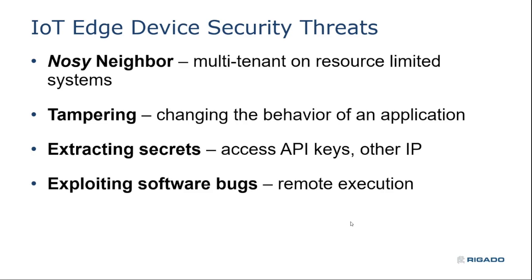So I'll first dive into the multi-tenancy situation, where that threat is really that there's other software and applications on the IoT device. And really these problems have been solved in the cloud and in VMs with containers. But on small, resource-limited IoT devices, the overhead of running a VM is essentially untenable. Even using containers like LXD drives up memory and CPU usage while adding lots of networking complexity, with things like bridges or VLANs.